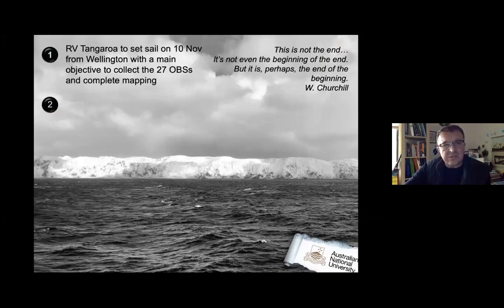And you see that we are set to sail in November of this year with two major objectives: to collect the instruments and to finish the mapping. And the data analysis will begin in 2022.